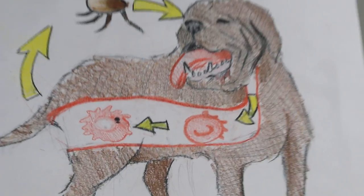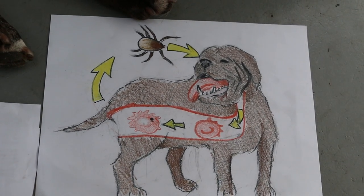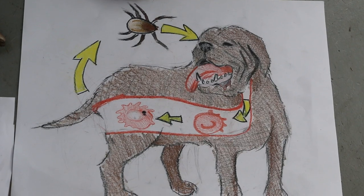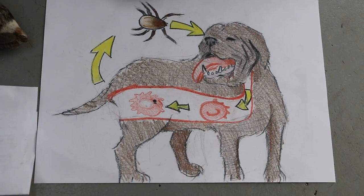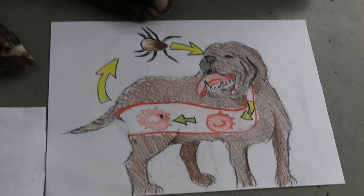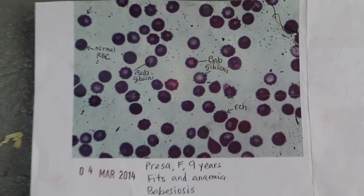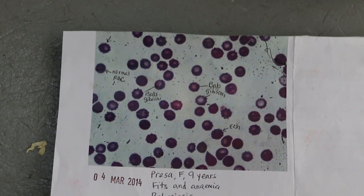Now, the ticks bit this dog. Apparently, the neighbor has a lot of dogs, and the ticks must have been infected by those stray dogs housed with the neighbor. So this is how this Presa got infected with babesiosis. This morning, the blood smear was taken and confirmed that she had babesiosis.